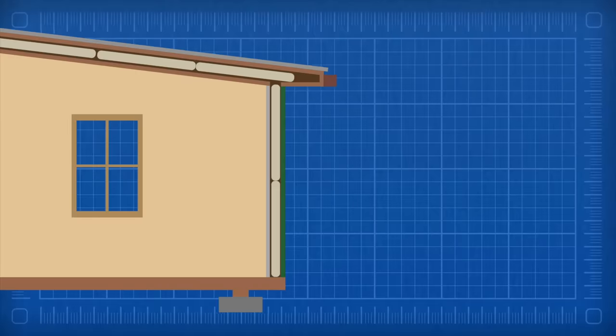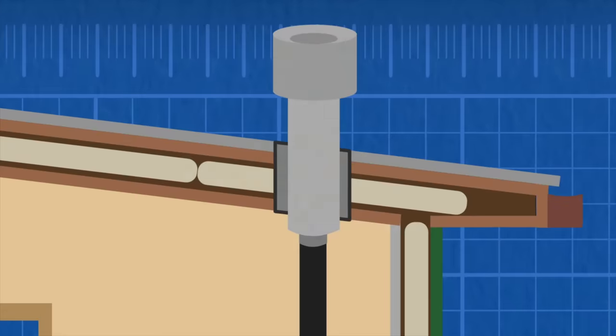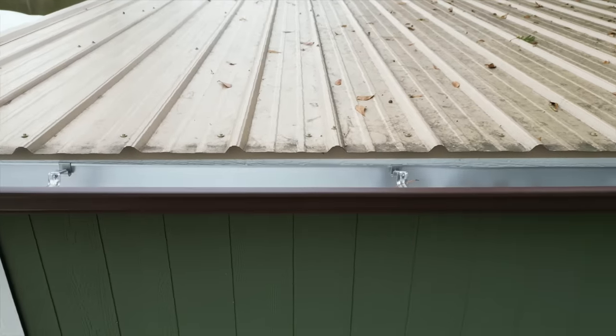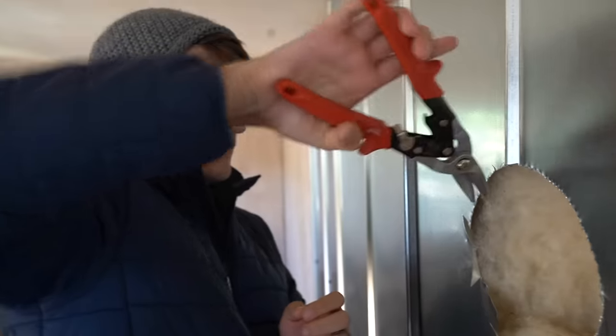So here's a breakdown of how this is going to work. Most people send the flue component straight up through the roof. This is what the Tiny Stove Team recommends. But we didn't want to cause permanent damage to our roof by cutting a hole in it. We thought the wall would be more forgiving. And we ended up being totally wrong.